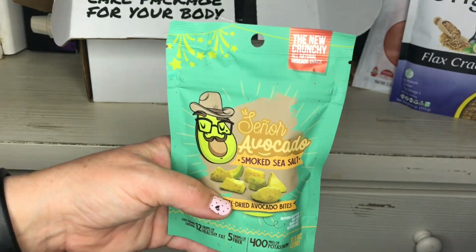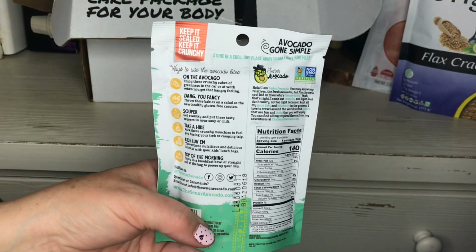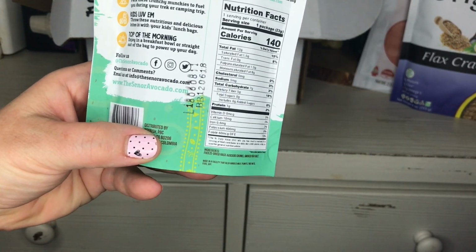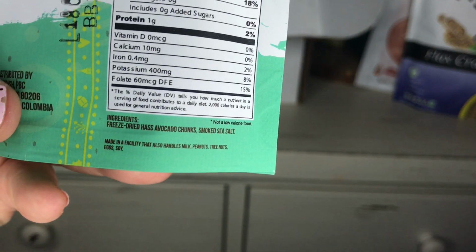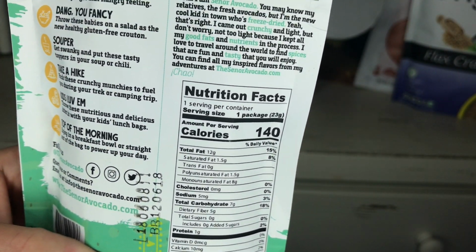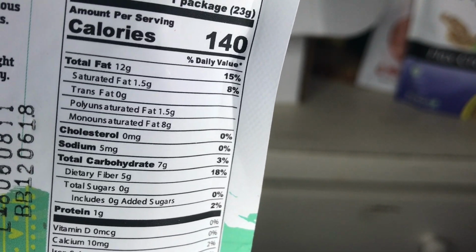It's super cute. It's pretty small. Like there's the size of my hand. This would be great to throw in a work bag. Okay, here's the back, and you can see everything back here if I hold it properly. And ingredients are freeze-dried avocado chunks and smoked sea salt. So this seems to be pretty legit. There's our macros.